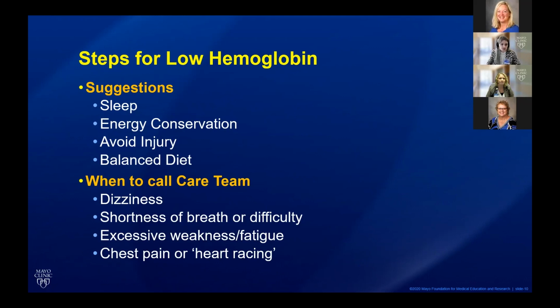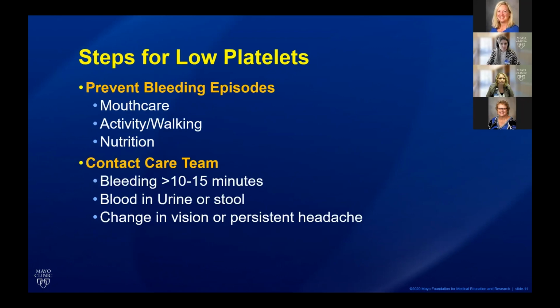And then a reminder to contact your care team if you develop any dizziness, shortness of breath, or difficulty getting from point A to point B, excessive weakness or fatigue, and or if you develop any chest pain or feel like your heart is racing, as these may all be indications of a low hemoglobin.